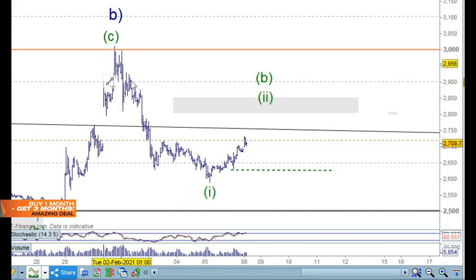Now, in terms of counting 5 waves down here for wave 1, it doesn't count that well down here. It counts okay. If I take this move here from that high down here, that's a nice wave 1 and back for wave 2, down for wave 3, back for wave 4, and down for wave 5. But this is the actual high here for this.